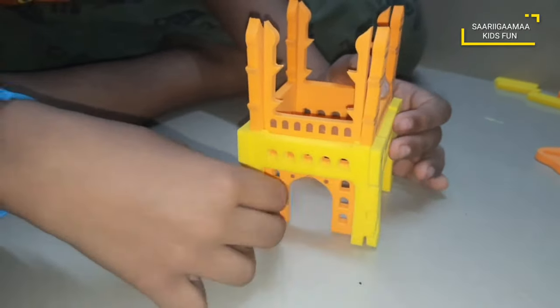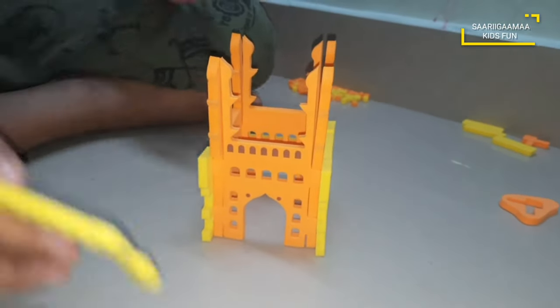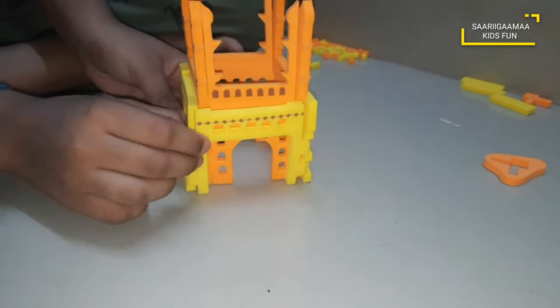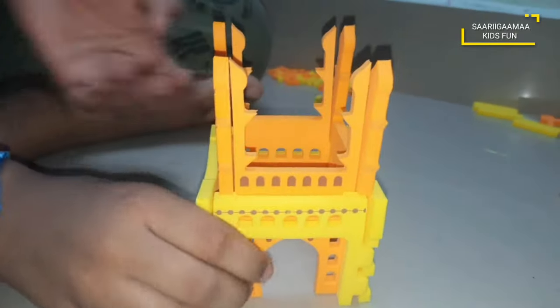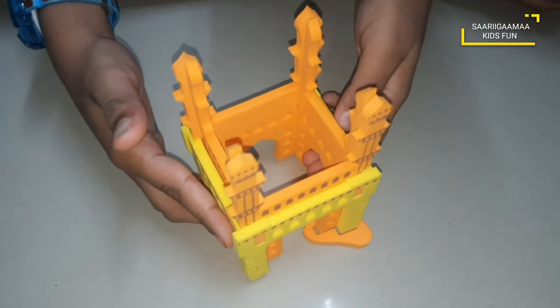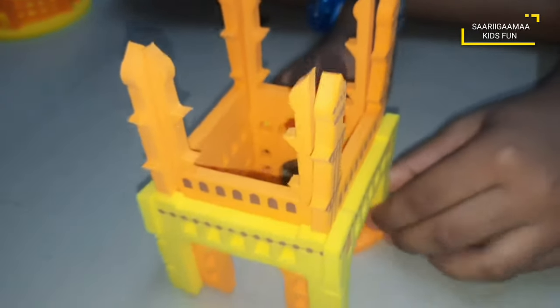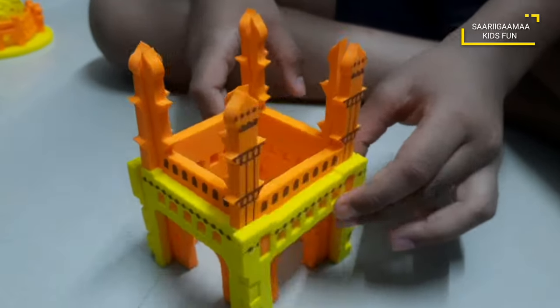Now, can you tell me which animal's head is carved on one of the arches of Charminar? Cat's head. Wonderful. Now tell me, what does Charminar denote? It denotes the end of plague. A secret underground tunnel links Charminar and which fort? Golconda Fort. Wonderful. Great job.